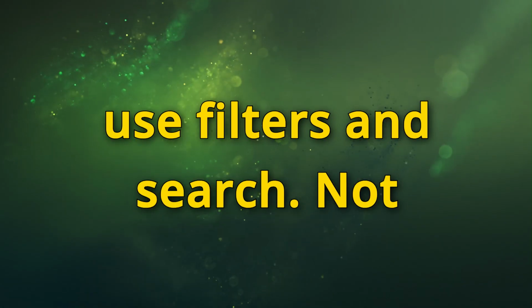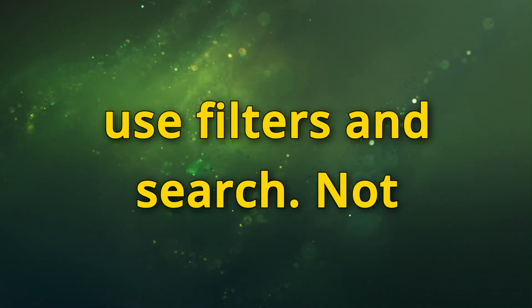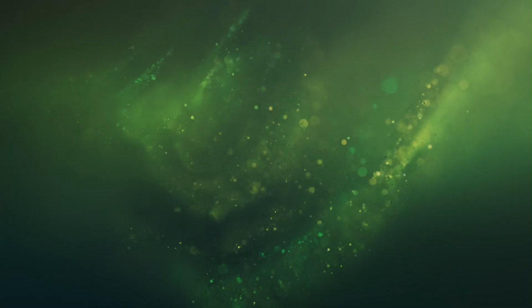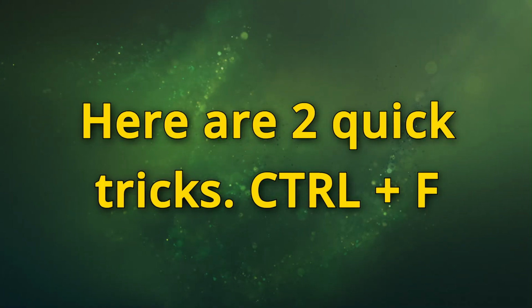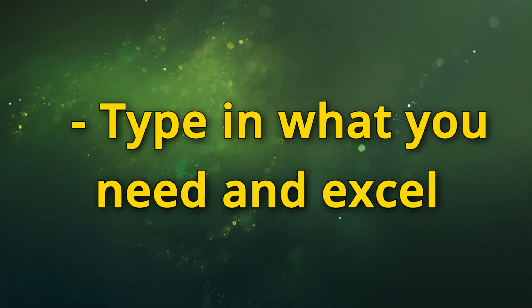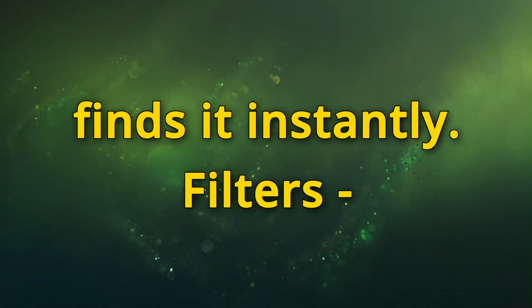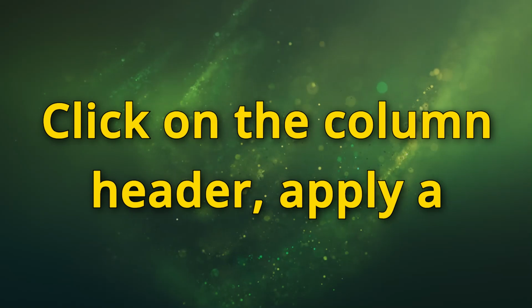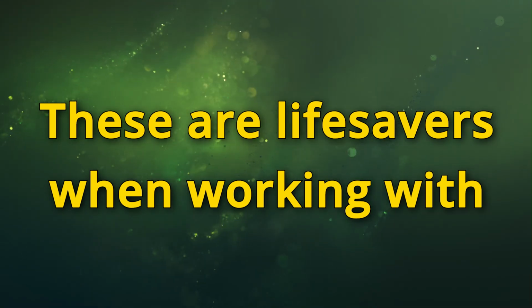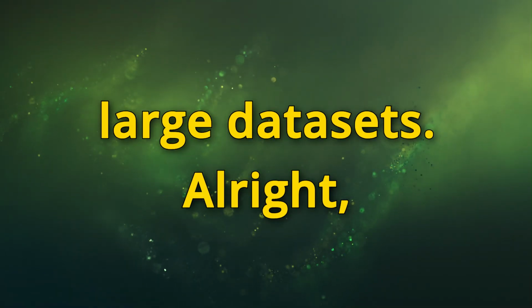Pro tip: use filters and search. Not a fan of formulas? No problem. Here are two quick tricks. CTRL+F, type in what you need, and Excel finds it instantly. Filters: click on the column header, apply a filter, and only see what matters. These are lifesavers when working with large datasets.